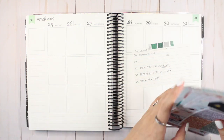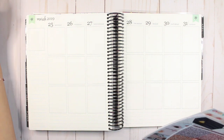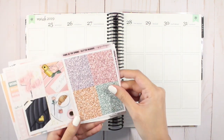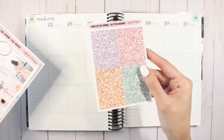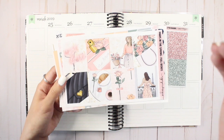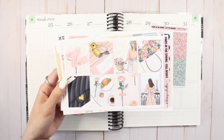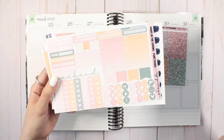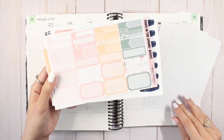I'm with a very fun, pink, springtime plan with me, y'all. I'm pretty excited. I'm using this kit from RG Paper Designs. This is the glitter sampler that I picked up with it. Very cute, very springy. And then of course the full boxes. I think this kit is actually called Paris in the Spring. Yep, it's in bold text. That's exactly what it's called. And I just think it's really fun and flirty.